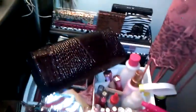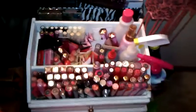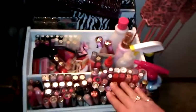So you guys know I haven't done a lip gloss collection video yet, so I will do that pretty soon. It's my brush carrier, one of them. But this is where I keep my lip glosses, most of them. A lot of them are in these drawers, too. I have to figure that out. I mean, this isn't bad. I don't mind this. It's the lipsticks that are getting crazy.